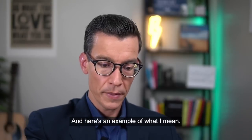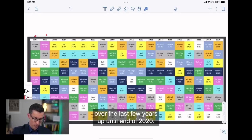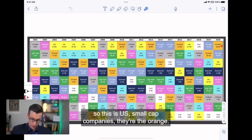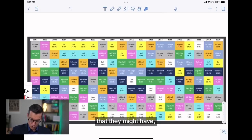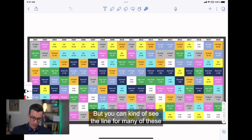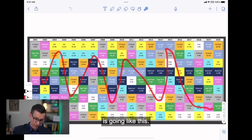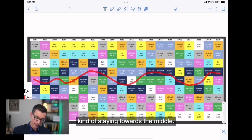Here's an example of what I mean. These are the different asset classes and what they've done over the last few years, up until the end of 2020. This is US small cap companies, the orange, so you can track the ups and downs they might have. Or take cash, for instance. The last few years it hasn't performed as well as the other asset classes, but some years, when there's a down period, it's great. You can see the line for many of these going up and down. But there's one in the middle that is a balanced mix between many different asset classes, and you can see it's a smoother ride, staying towards the middle.